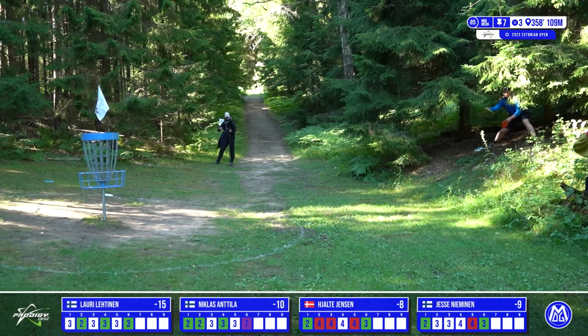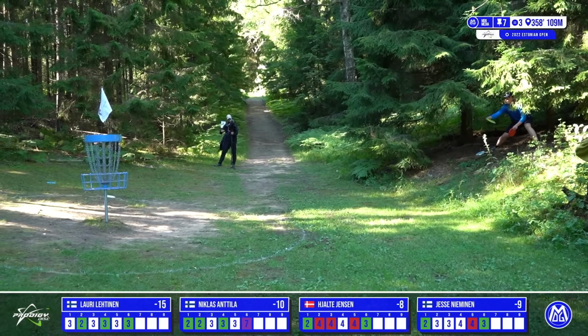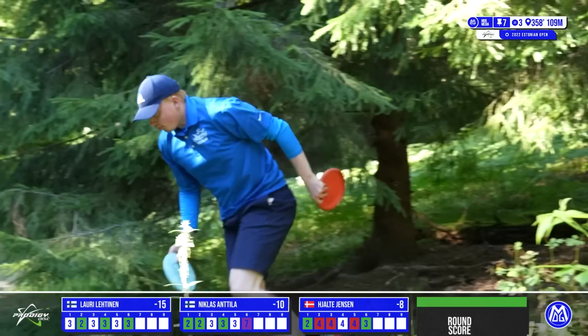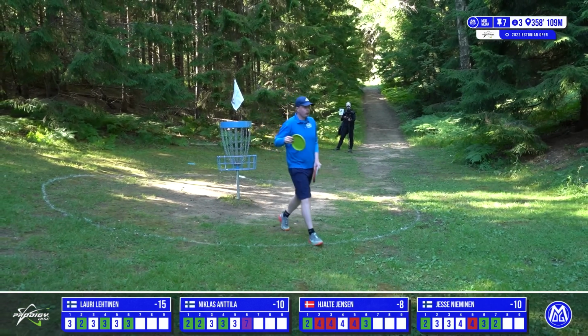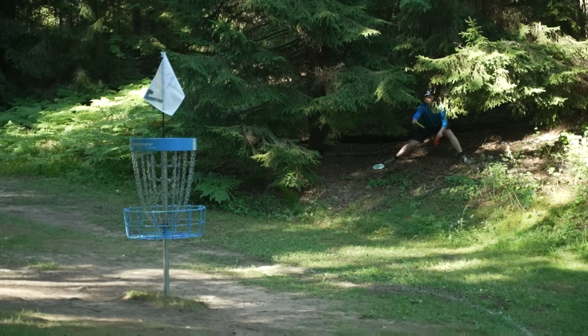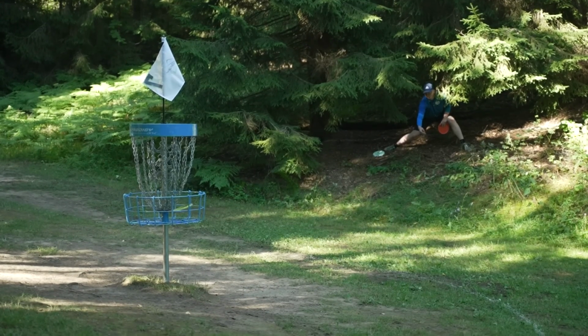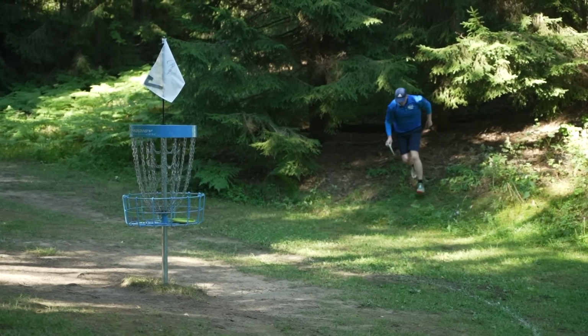And Jesse now for his birdie. Little straddle under the trees. Cash it. In. Good stuff by Mr. Nieminen there. Sidearm flexor birdie. Looking at this putt one more time from in the trees. All arm, no legs. Great height the whole way. Beauty.